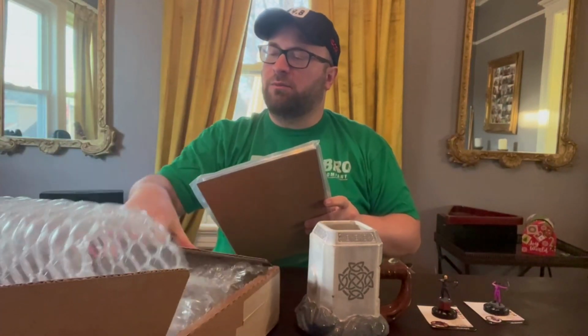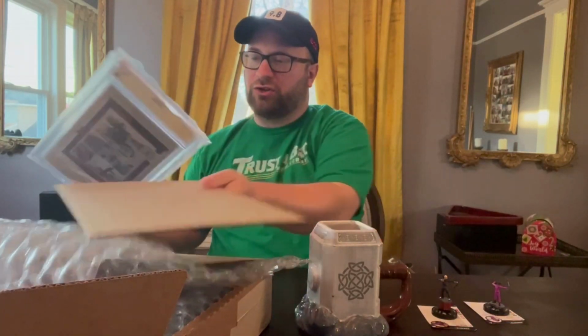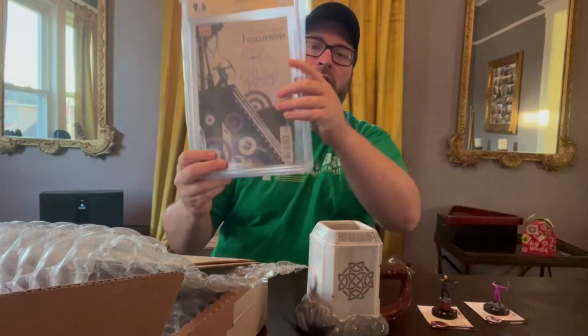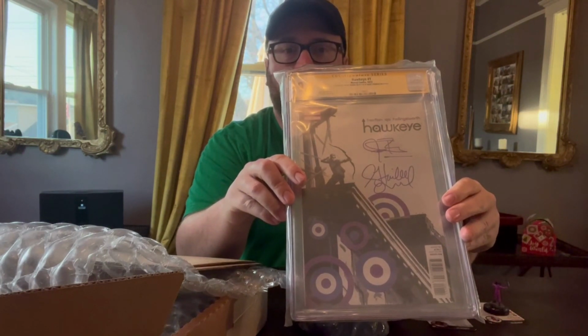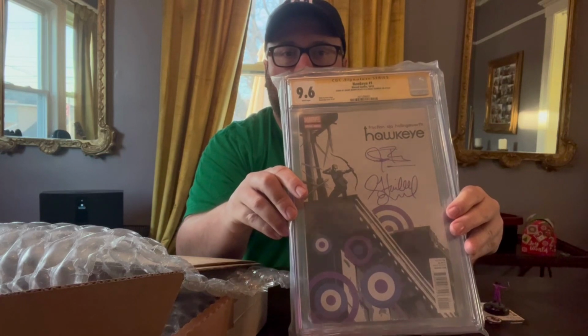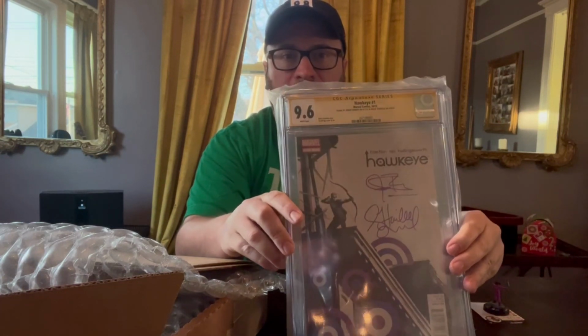Not a 9.8, but we got a 9.6. Not bad. And the signatures look great. So there is Matt Fraction's Hawkeye run, Hawkeye number one, signed by Jeremy Renner and Haley Steinfeld. We have a 9.6.